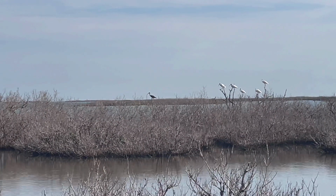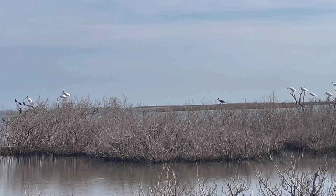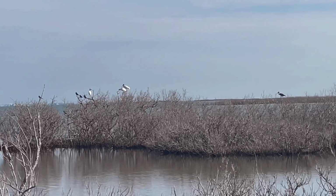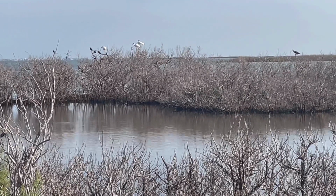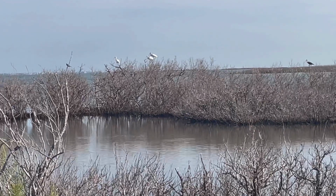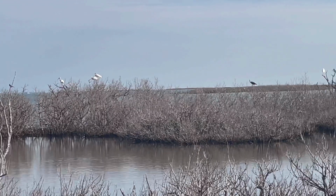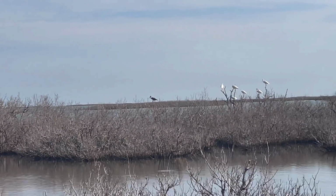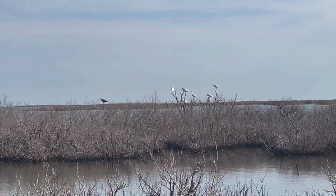There's a lot of birds back in here. Egrets and blue herons. Pretty neat. All this wildlife, and the highway is literally 20 yards behind me. So I'm sure you can hear the traffic going by. There's actually parts of a paved road I can see to the far right. So maybe we'll head over there.